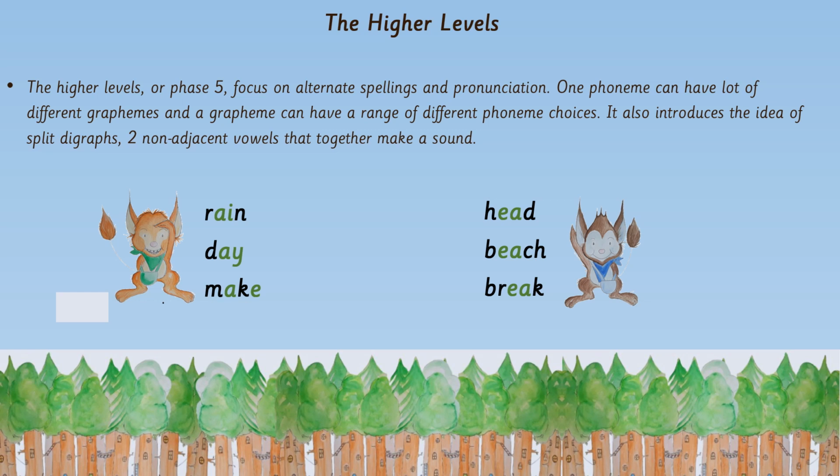For example, in day, the A sound spelt AY is at the end of the word. And this often happens with our AY spelt words. But unfortunately, words like crayon cause that to be a problem. So we try and tell the children that as much as possible, this is a rule that we can follow, but we often try with all versions of the sound that we have learnt so far, just to check and see which one's the right spelling for me.